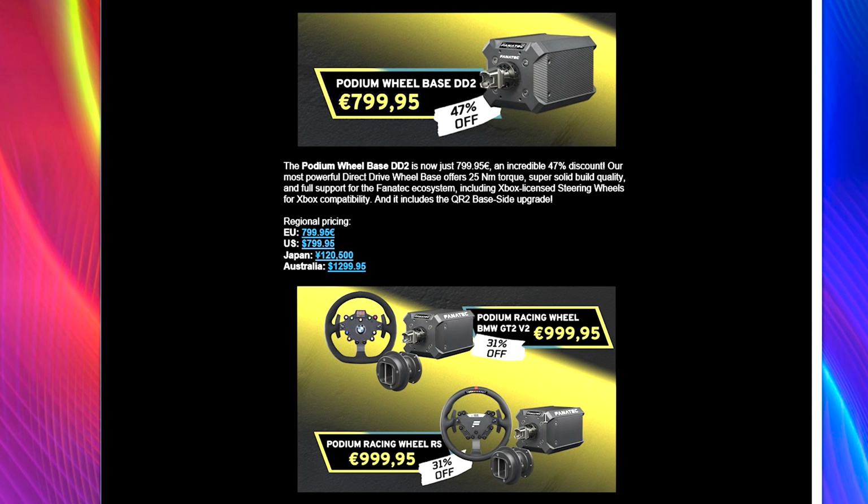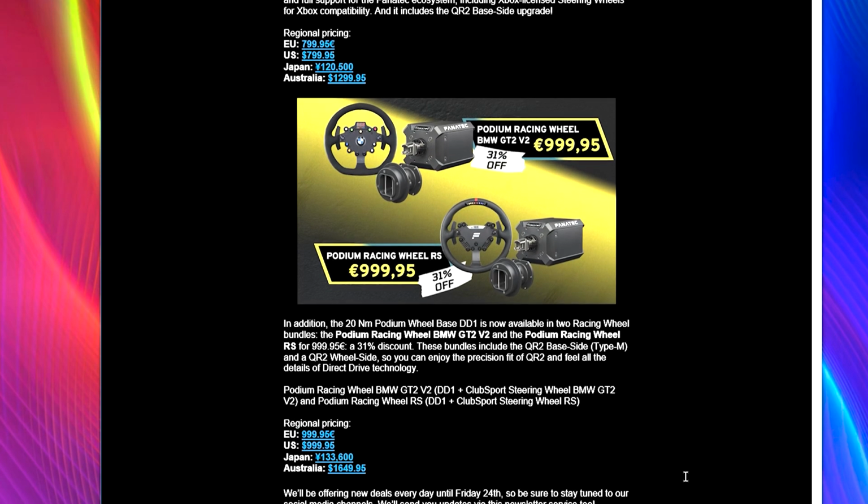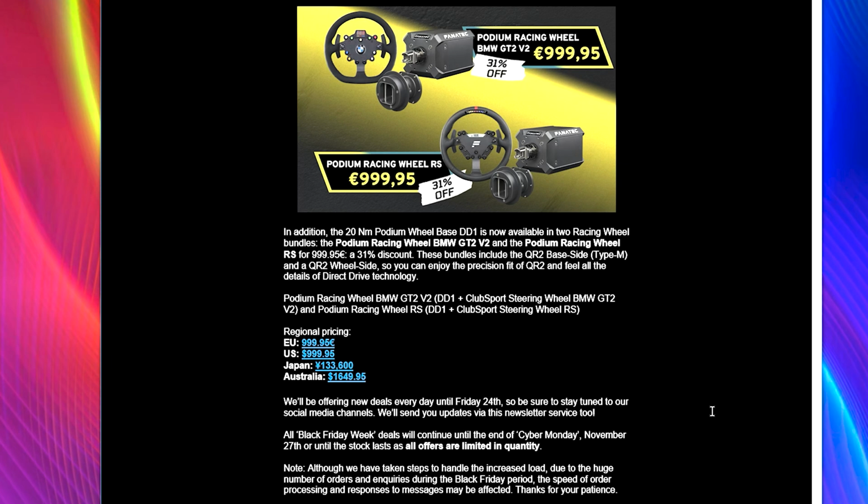And then the other bundle is the Fanatec Podium Racing Wheel RS. So you've got a circular wheel versus a D-shaped wheel with the BMW one. And again, same thing, the DD1, 20 Newton meter wheelbase, and the QR2 quick release for €1,000 as well. Again, 31% off. You just really can't go wrong with these deals.